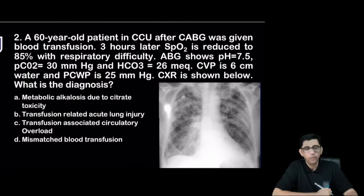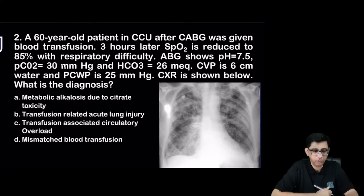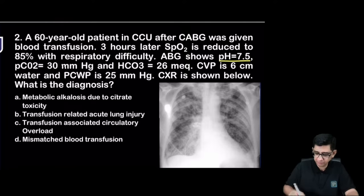Okay. Moving to question number 2, I have a 60-year-old man in CCU who's undergone a coronary artery bypass grafting. He was given a blood transfusion, and now he's having a breathing difficulty. The moment he's having a breathing difficulty, a couple of differentials will come up in my mind, and they are also on the board. And in this particular patient, you are also noticing that the pH is 7.5. So I can notice that there is an alkalosis also occurring in this patient.